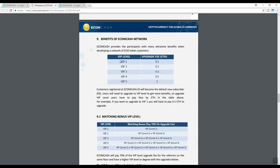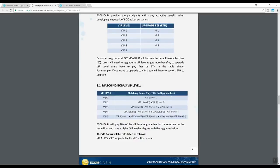So they're going to have some kind of membership program where you can upgrade yourself to VIP 1, 2, 3, 4, or 5. And the cost is as you see here. What happens is the higher you are on the VIP program, the more percentage you're going to get from your downline, from all the people that you brought in. And basically the further down that goes. So for someone who pays to be on VIP level 1, for everyone on his team who also pays to be on VIP level 1, you're going to get 70% of everything that they paid to become VIPs. That extends the further you go down. So essentially, ECOMCASH keeps 30% of those upgrade fees and they pay out 70%.